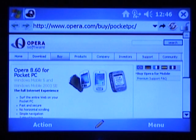I mean, Minimo, the Mozilla Firefox for the Pocket PC, not even with a full VGA screen, things were lining up correctly. Things weren't displaying properly. However, Opera seems to be running quite beautifully. Once Minimo gets out of beta, yeah, I'll probably switch over to that.